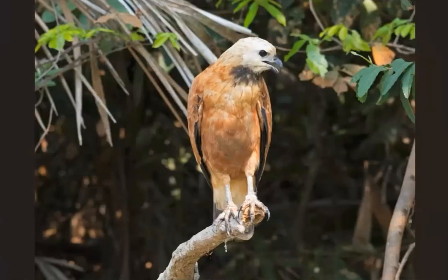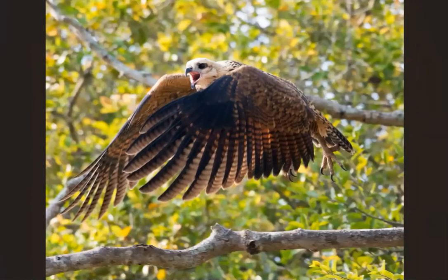This is a black-collared hawk. You can think of it as a poor man's osprey. It catches fish, but it's not as dramatic as an osprey. This is an adult. This is a juvenile.